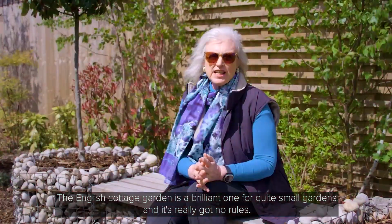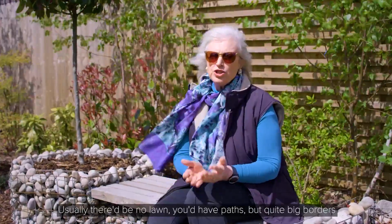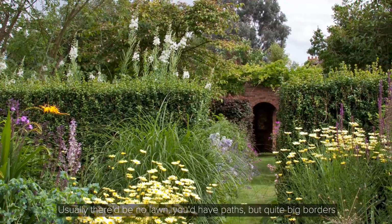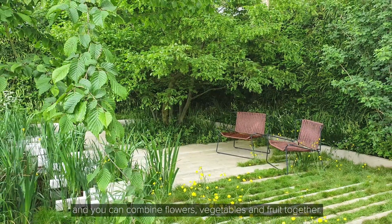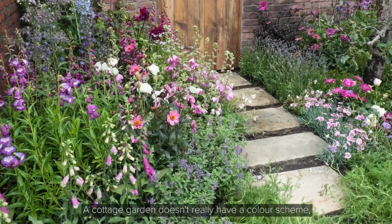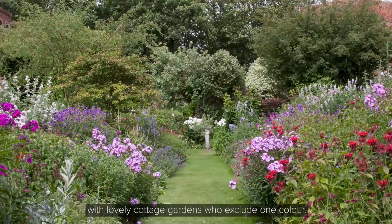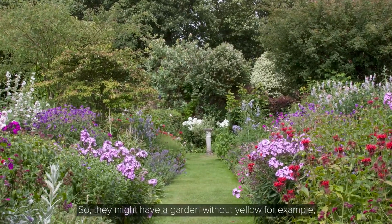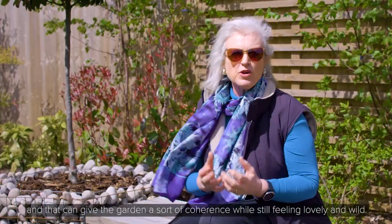The English cottage garden is a brilliant one for quite small gardens, and it's really got no rules. Usually there'd be no lawn, you'd have paths, quite big borders, and you can combine flowers, vegetables and fruit together. A cottage garden doesn't really have a colour scheme, but I have quite a few friends with lovely cottage gardens who exclude one colour. So they might have a garden without yellow, for example, and that can give the garden a sort of coherence while still feeling lovely and wild.